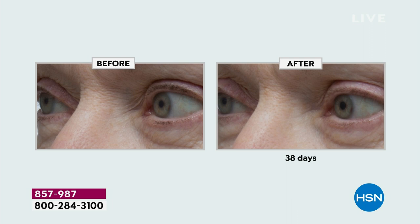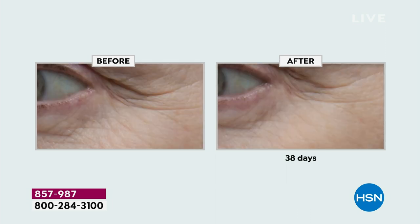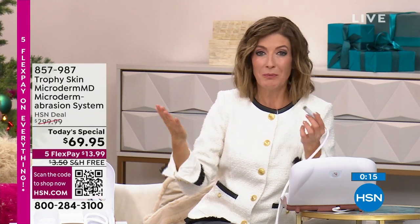I think this is a wonderful opportunity if you've always wanted to try microdermabrasion. I always love the idea of walking in with those spas and saying, just sign me up for the next year. It's just not within our wherewithal for most of us.